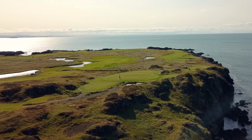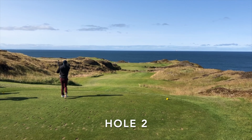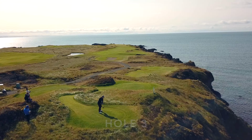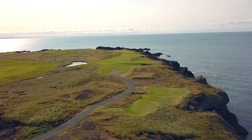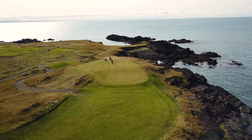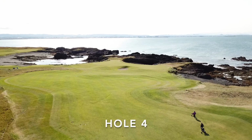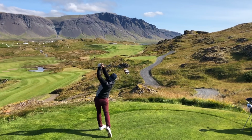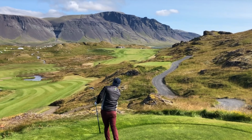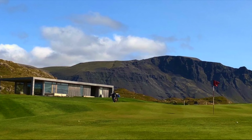It is followed by more dramatic cliff-top golf at holes 2, 3 and 4. And the wonderful par 5 9th hole brings us back from the sea to a clubhouse with mountain backdrop.